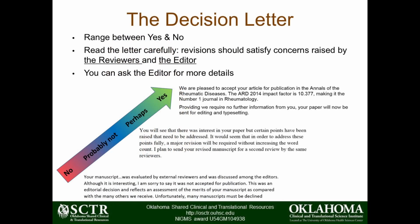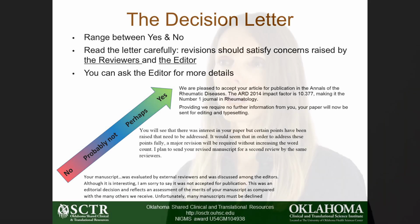Once the editor has considered the reviews and made a decision, he or she writes the decision letter. Read this letter, and not just the reviews, carefully, since the editor may raise points that are of particular interest or concern for the journal. Most letters tend to be in the blue zone on this arrow because the strength of a revision depends on the results of future experiments. As an author, if you have questions or concerns, you can always email the editor or request a conversation.